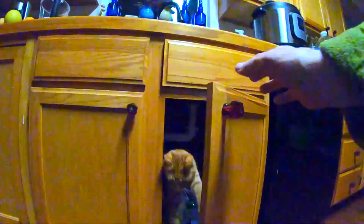And no, folks, we don't have a ghost. Not at all, not in our house. What we do have is a cat in the cabinet. And it's fun when you hear that in the middle of the night.